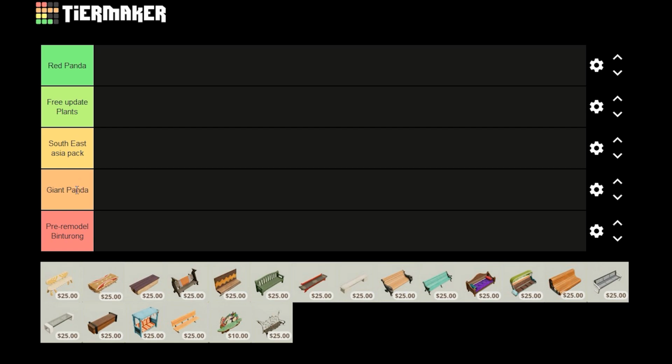Giant Panda. Imposter Red Panda. They're just black and white bears. Pre-remodel Bintrong. Do I need to say more?